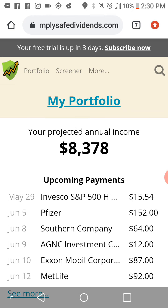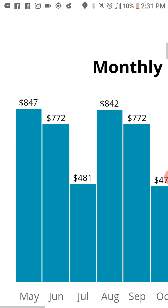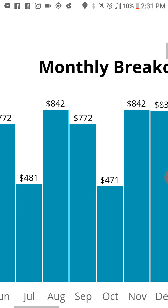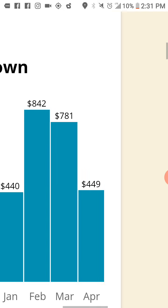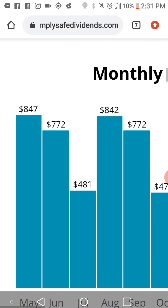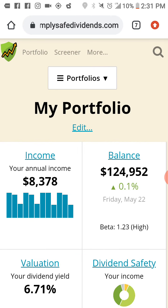You can see my scheduled dividend per month here gives you an idea, and these numbers are going to change as I move my portfolio around on Monday, and my dividend numbers should rise. You can see the May, August, November months. It is going up as time goes by a little bit. I believe the dividend income is only about a third of my income source on my portfolio.